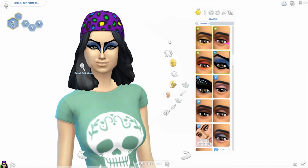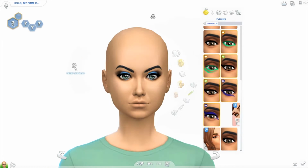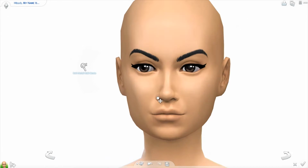Today is super special because I am super pumped, and I'm gonna keep saying the word super, to show you guys this create-a-sim. This is not just a random create-a-sim, this is my submission for Miss Egypt into The Sims 4 Miss World competition. It's like a beauty pageant, basically, for The Sims to become The Sims 4 Miss World, and I'm so excited to show you guys this.